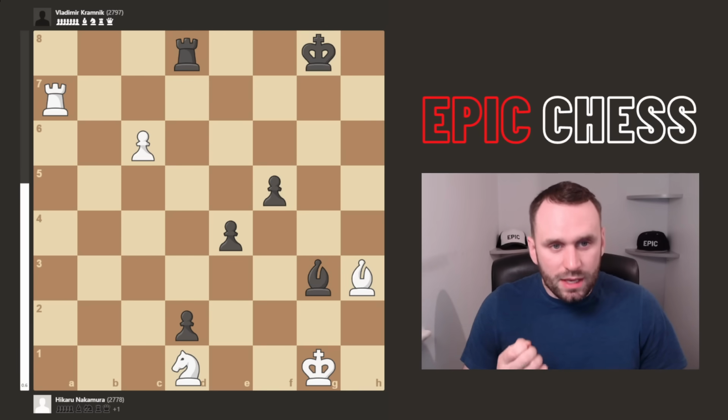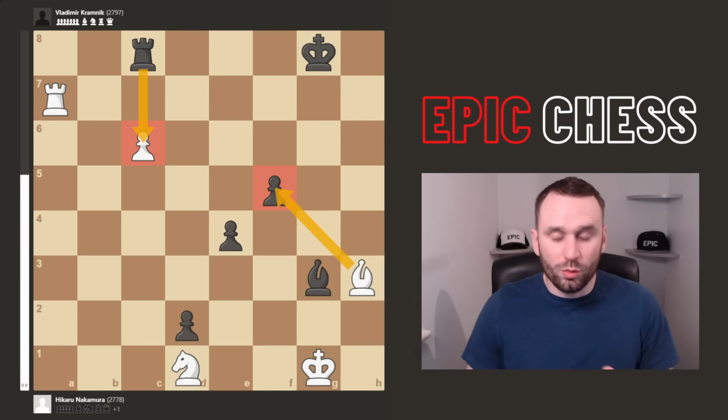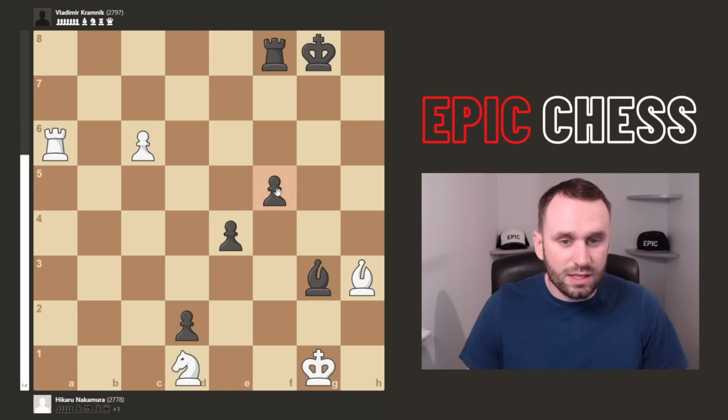And so Kramnik plays rook to c8. He's looking to swap c-pawn for f-pawn, which is a bad trade for white. You know, then it leads to a draw. So rook a6 was played to cover this pawn, and now the rook slides all the way back to f8, defending this one and threatening to push those black pawns.